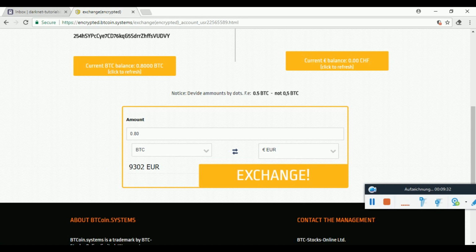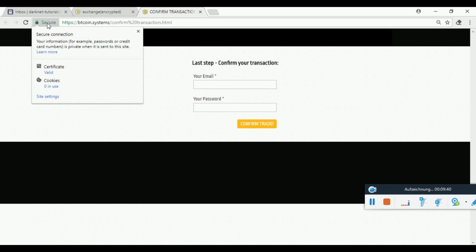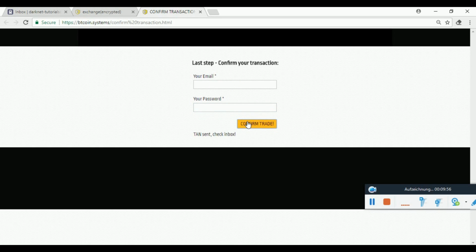It's 9,300 euro. So when we click on exchange right now, we get to confirm. Of course, we still check the certificate, because hackers can attack at any time. You always have to check the certificate, always the green line. So we just type in our email address, copy paste, and we type in our password, and then we request a TAN again. We confirm the trade, and the TAN was sent. Again, we have to click a link in the email that was just sent to our mailbox and confirm it with a TAN, and then it is exchanged.